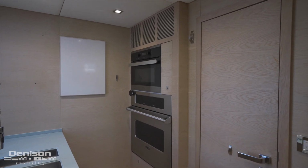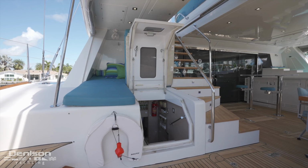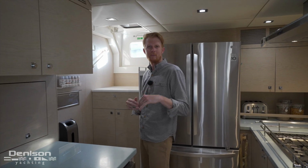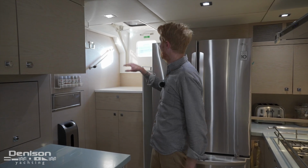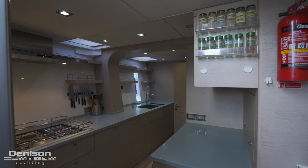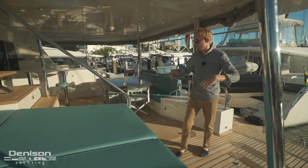The last thing that I want to point out in here before we wrap up on the interior is this door right here. This swings open, opens up onto the aft deck. This is really convenient when you're handing food back and forth, but especially when you're provisioning the boat. So you're walking down with your dock cart, you get all your bottles of water, all your food. This is where you can hand it directly from the main deck down to the galley without having to use an interior staircase.